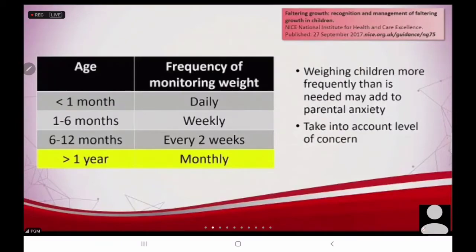So if we move on, we considered follow-up. Our guidelines would suggest that the frequency of the follow-up should be based on the age, but also take into account our level of concern. And in this case, we chose to follow these guidelines and review this child monthly, as more frequent weighing may be adding to the parental anxiety.